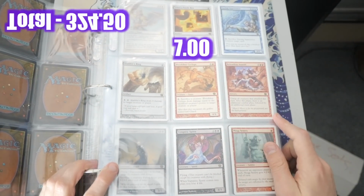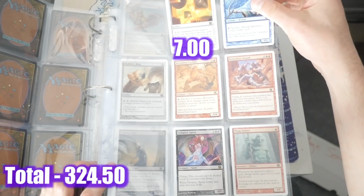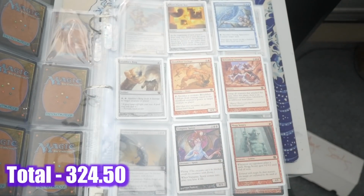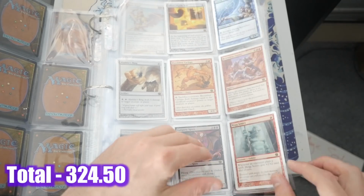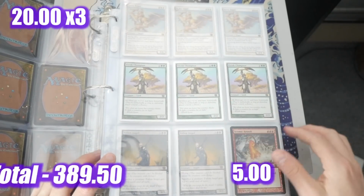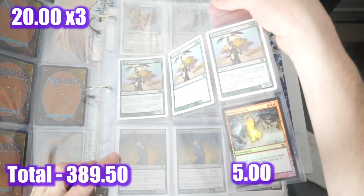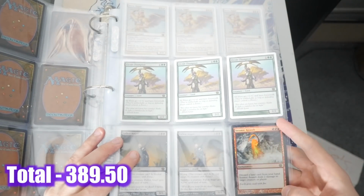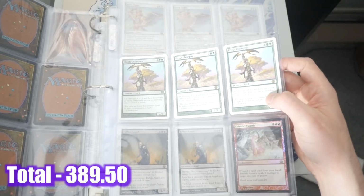Okay, we got Teferi's Puzzle Box there. That's not bad. I think that's it. Vampiric Spirit. Look at that. We do have the big version of that card here too. Look at that. Elvish Champions. 3 of them in a row. So obviously this person pulled out a couple valuable cards here for sure. Seismic Assault. Not too bad either.